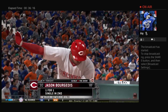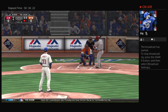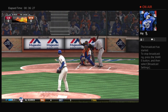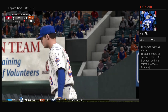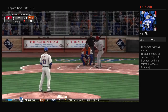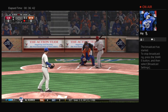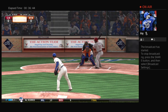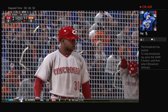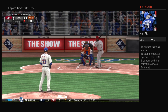Jason Bourgeois will dig in. He singled his first time around. Let's go, Matt. All right, Matt. And he takes a cold strike, 0-1. No ball. One strike. And a slider's in the dirt as he lays off it for a ball. Pitching has the upper hand early as we're scoreless in inning number 4.